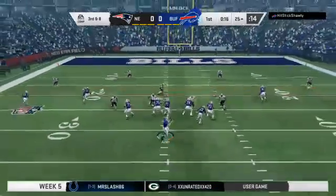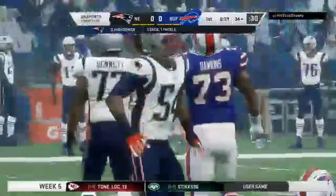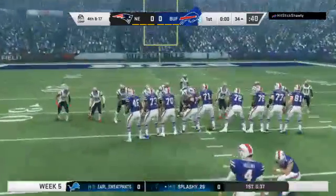Throwing is Allen on 3rd, and he's going to go down here, a sack. They push him back to the 34. Dante Hightower coming in for the sack from his linebacker spot.